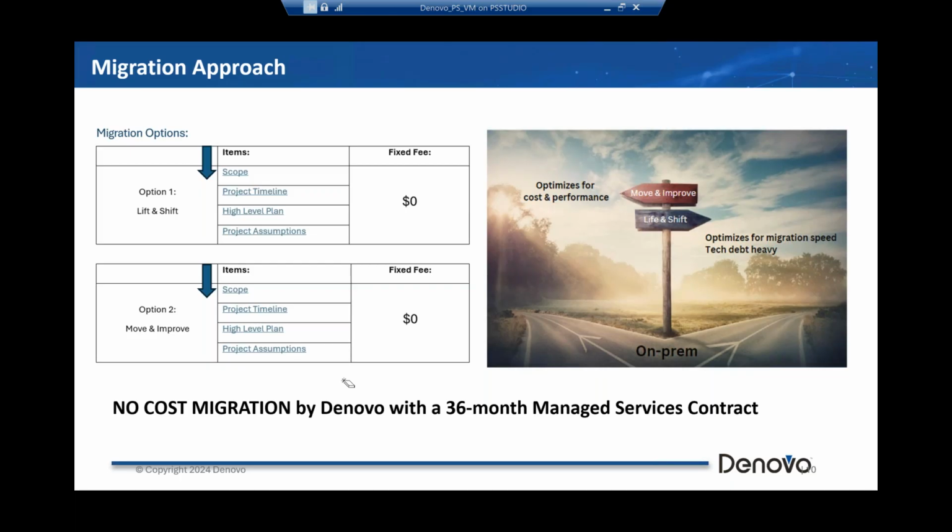Now, the best part about this is one of the other big obstacles for doing these type of projects is the cost of the migration itself. And de novo will, at the end of the day, do a no cost migration for you to the cloud if we're pairing that along with a 36-month managed services contract.